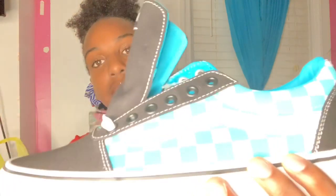Next pair are the same type, the checkerboard Vans, but in blue. Yes, these look so good. They look good on camera without me having to turn it down. Also, too big, so I'm gonna have to take these back. I don't know if I said it already, but they're just a teal color.